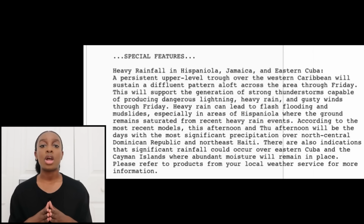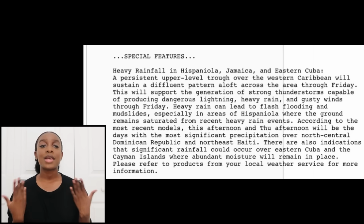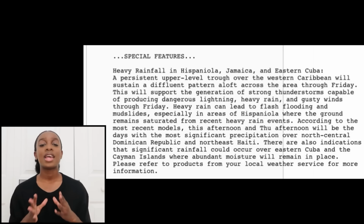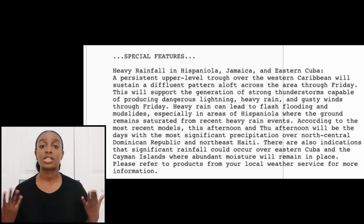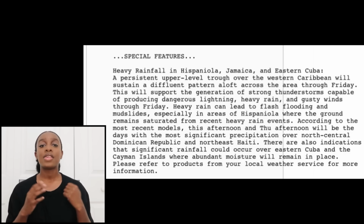So again, we're having that increase in rainfall, and a special message from the National Hurricane Center is actually talking about that trough. So from now on Tuesday through Friday, there is going to be that chance of flooding, a lot of heavy rain, lightning strikes, thunderstorms associated with that trough in the area. So it's going to help to induce such conditions. And as such, we should all take the necessary precautions here in Jamaica, parts of Cuba, Hispaniola as well.